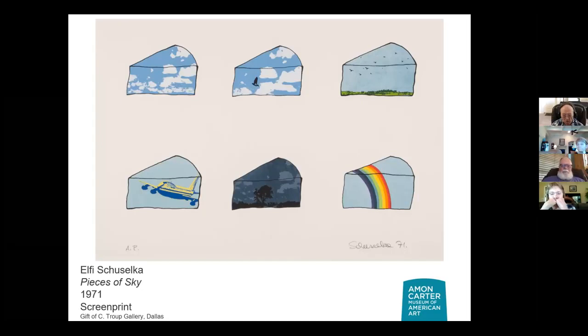To me, it's as if it's changing during the day. You have clouds, then the birds come in the next one, and then it goes a little lower, and you see the landscape with birds, and then a thin moon and night. So you're almost seeing it as telling a story from morning. Yes. Oh, I like that.